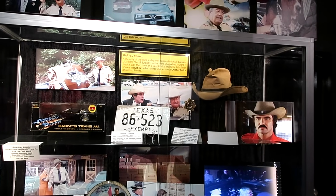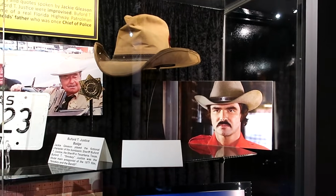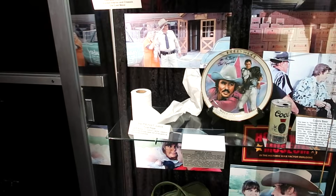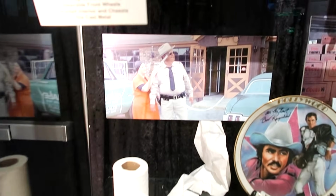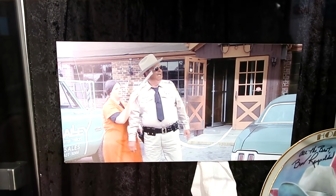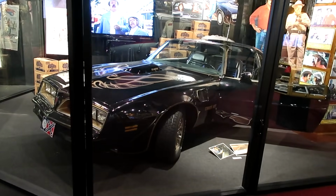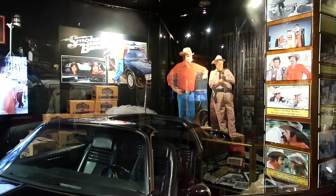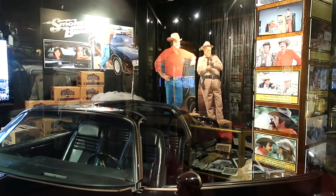Some items from the movie Smokey and the Bandit, starring Burt Reynolds. And we have a roll of toilet paper here. Sheriff Buford T. Justice toilet paper. That Sheriff had toilet paper streaming out of his pants right there. Yeah, I've never got a chance to see Smokey and the Bandit. Burt Reynolds, does he play Smokey or does he play the Bandit?